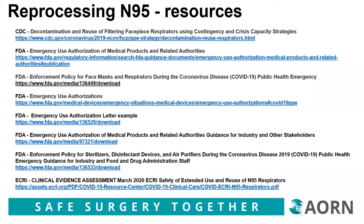More information about this system and others as they are made available can be found on the FDA website at the third link on the screen titled FDA Emergency Use Authorizations. Check this resource frequently for updates because they happen often and it's updated often. We can expect additional emergency use authorizations, or EUAs, to be added in the coming days and weeks for other processes that could be helpful.